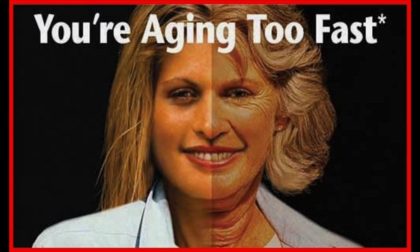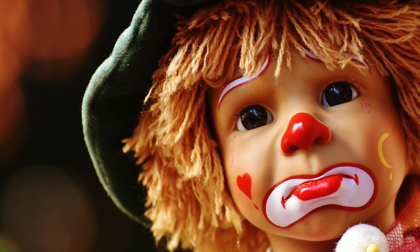Having procedure on top of procedure can have an adverse effect and can permanently alter your appearance. Instead of maintaining a younger, natural look, you can end up with an exaggerated, plastic, and unnatural appearance, kind of like a clown. It's scary and sad.